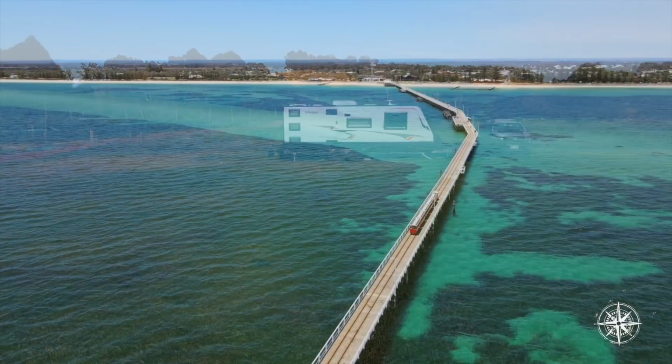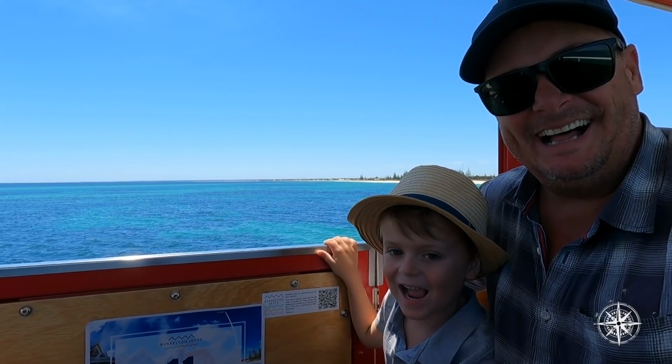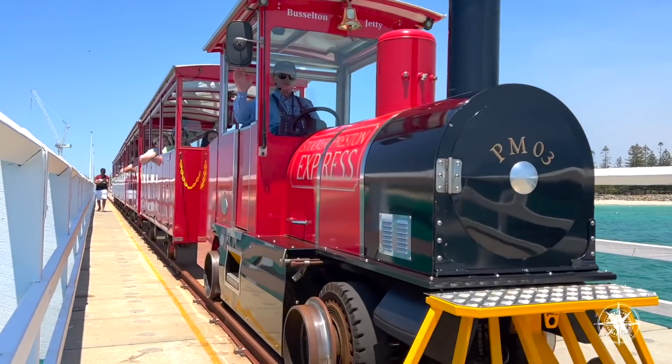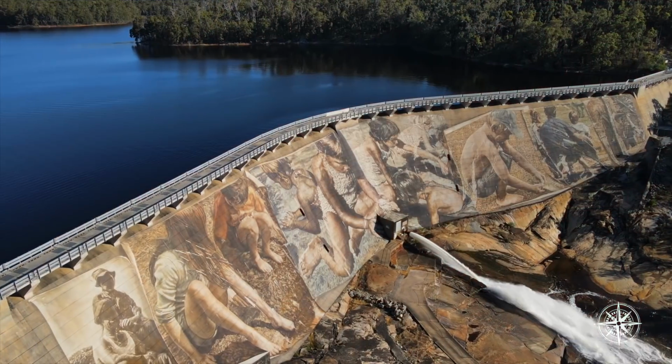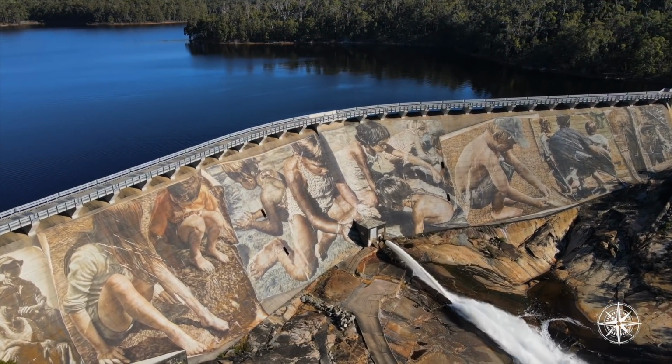We day trip to the coast and ride the iconic Busselton Jetty Express and explore the quaint country towns of the Ferguson Valley, including the world's largest dam mural.